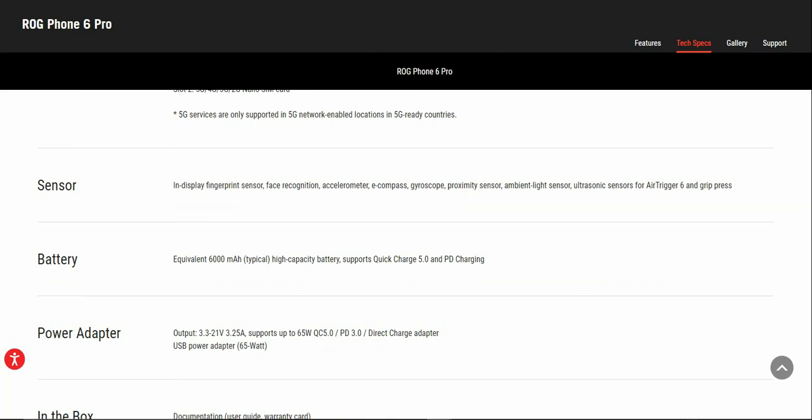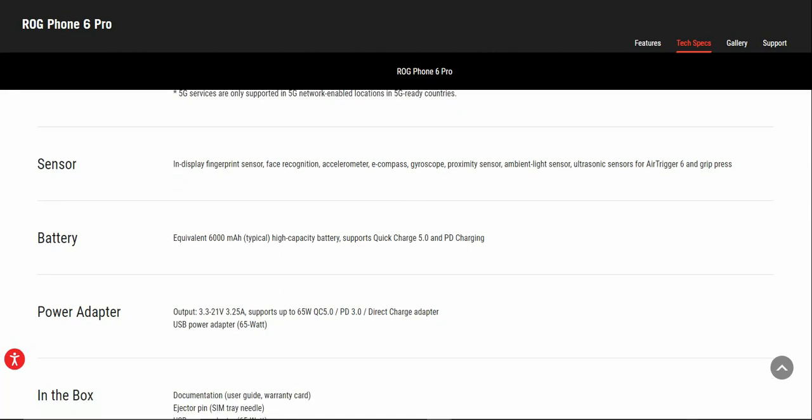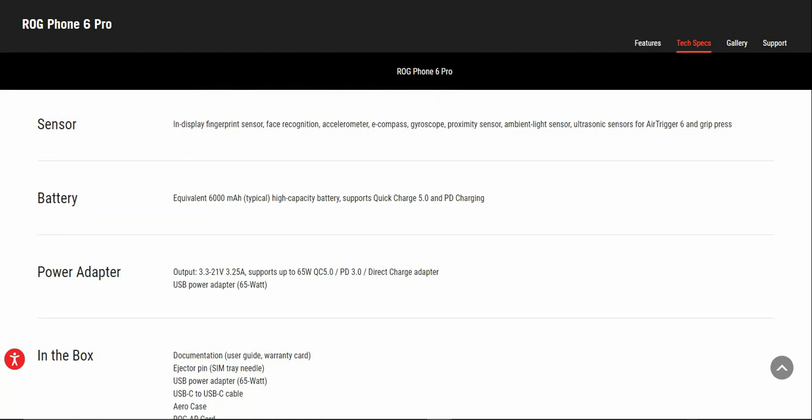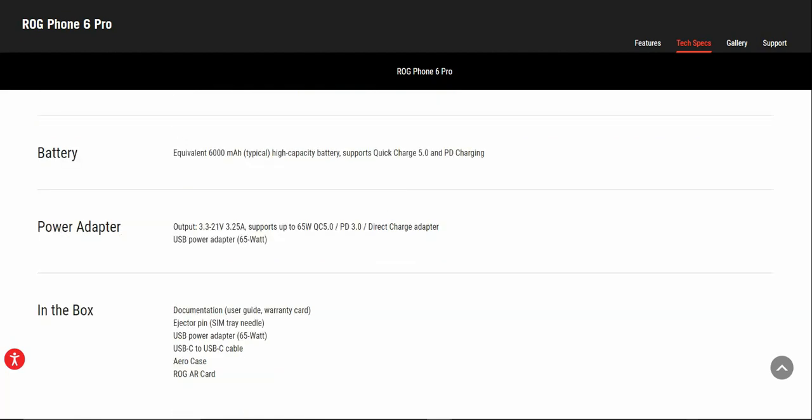Sensors, you guys have an in-display fingerprint sensor, face recognition, e-compass, gyroscope, proximity sensor, ambient light sensor, ultrasonic sensors for AirTrigger 6, and grip press. You guys have two 3,000 mAh batteries, which basically adds to a 6,000 mAh battery. You guys have Qualcomm Quick Charge 5.0 and Power Delivery charging. Power adapter is a 65 watt USB power adapter, like I said.